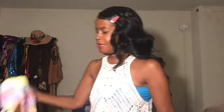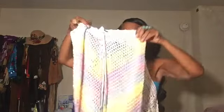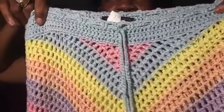Okay, and here is another crocheted, let's see what this is called, Hot and Delicious. This is another crocheted outfit, and I think these are just the pants. You guys can get up close and see that. Okay, these are just the pants, and they're long. And these also came from Fashion Nova. Oh, I wanted to point out that both pants that I showed you come with a top, so it's a set. It comes with a bikini top.